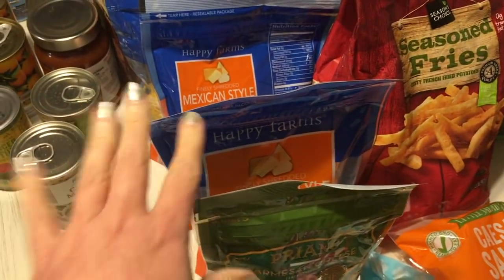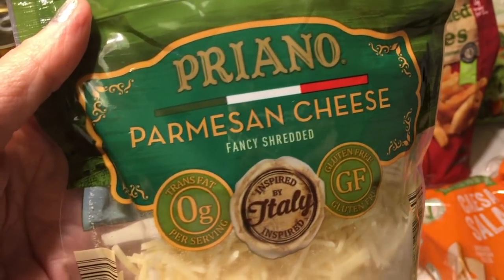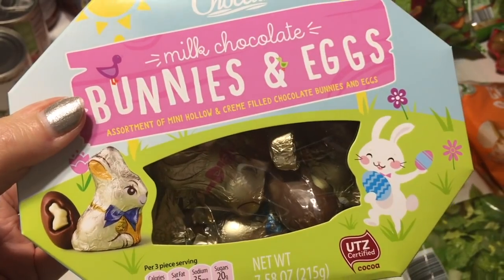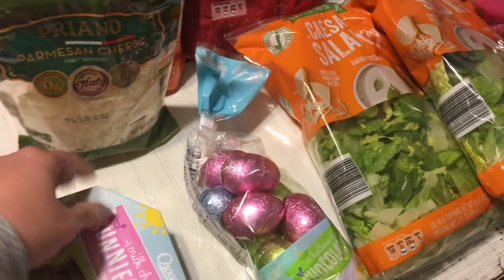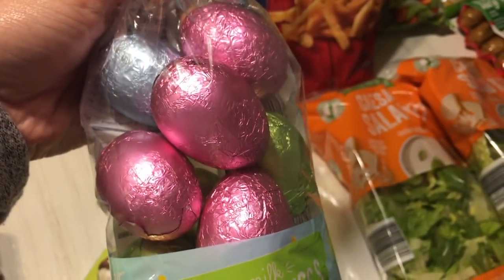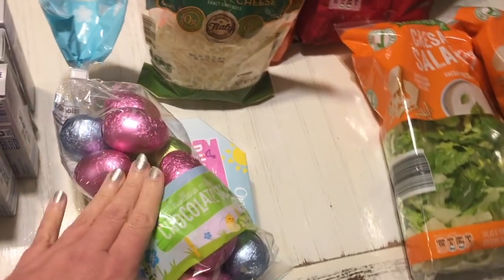I've got 4 bags of cheese. 1 bag is this Parmesan cheese that I always buy from Aldi, and the rest is the Mexican style cheese. I did buy a couple Easter things. I got these bunnies and eggs. They're little chocolate bunnies and eggs. I thought I might give that to Skylar. And these are chocolate eggs, and I thought they were really cute. And I think that's going to be Skylar's little present from me, along with a couple little toys.